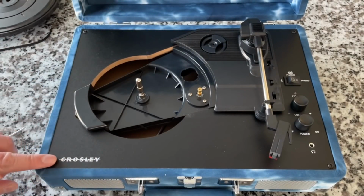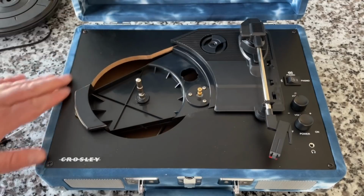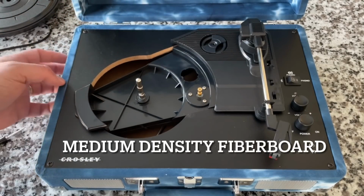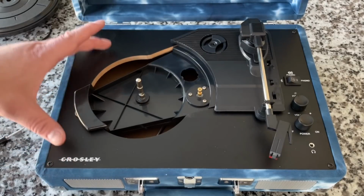So there's going to be a set of screws going around this flat black surface. This is called a plinth. And this is MDF. It's made out of MDF, which is a multi-density fiberboard. And same thing with this. And this is wrapped in either vinyl or in this case a fabric.